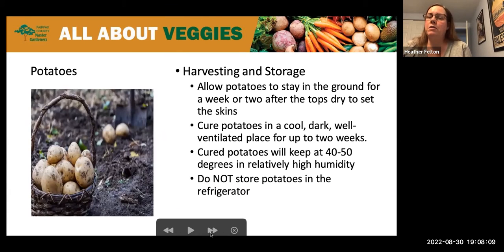Potatoes: when your potatoes are ready, let them stay in the ground for a week or two to set their skins. That's true with regular white potatoes, and also with sweet potatoes, which I've grown. Getting them cured well is very important to making them last longer. When you pull them up, store them in a well-ventilated place for a couple of weeks. Don't wash the dirt off them. Keep the dirt on them until you're ready to use them. That also helps preserve them, and they'll last longer. And don't ever store potatoes in the refrigerator. They get really starchy and not delicious.